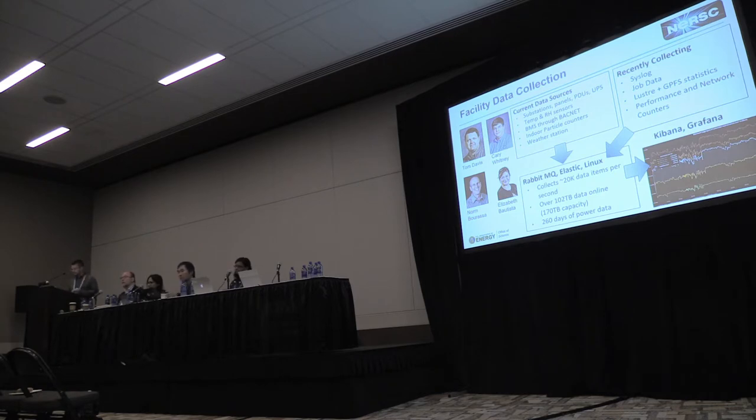Some of the data that they're collecting is the power data from panels, PDUs, the UPSs. They're collecting temperature and humidity data, building management data, things like indoor particle counters, weather stations, and recently they've begun collecting syslog data from the systems themselves, job data, the file system Lustre and GPFS statistics, performance and networking data from things like the Aries counters in the Crays. And they put together a really nice infrastructure to gather this and organize it.